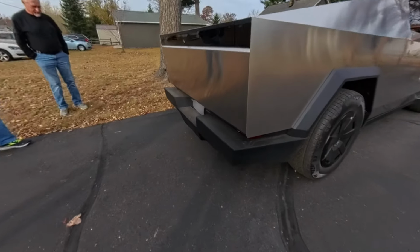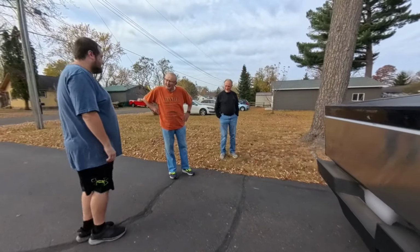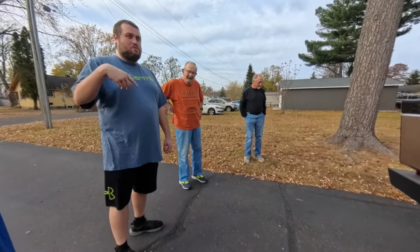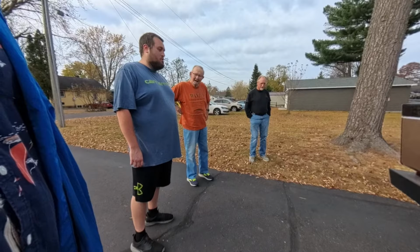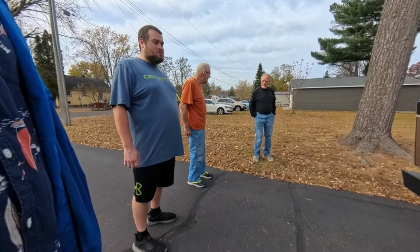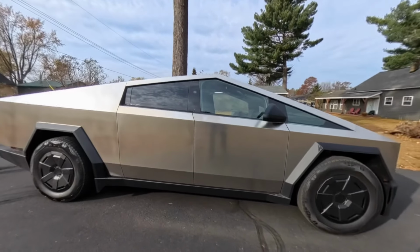You say he's been waiting on this for a long time? 5 years. He put a down payment on it in 2019. Really? And then he got the email a week or two before Christmas last year that they were finally going through the assembly line. And I think the first one they sold was in March or something. And here we are. That's cool. Now the guy at the dealership said they're starting to do 2 to 3 a day now. Oh, really? Get the picture you wanted there, too.